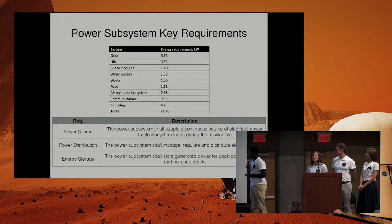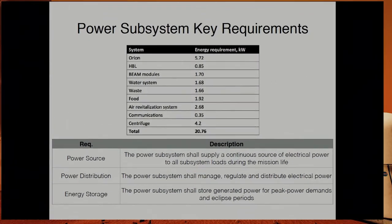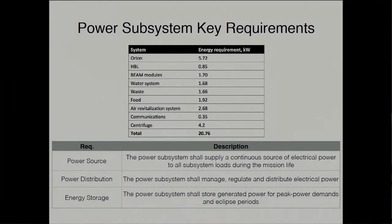So I've been talking about most of the subsystems; these subsystems have to be powered. So here we have this main power subsystem requirements. The kind of thinking behind this was basically you have three main parts of any power subsystem: generation, distribution, and storage. So our requirement for each of these sub-themes was that the power system should be able to supply a continuous source of electrical power to all subsystem loads during the entire mission life.